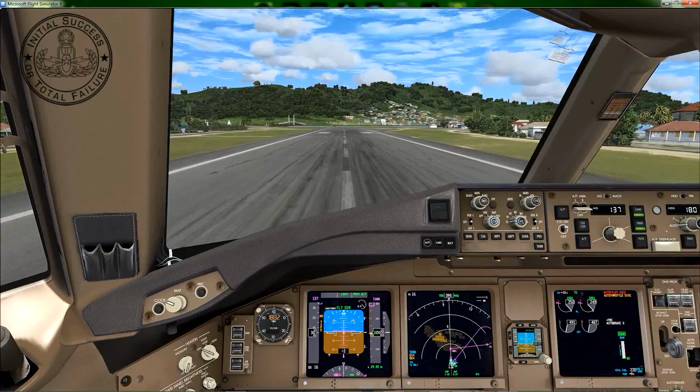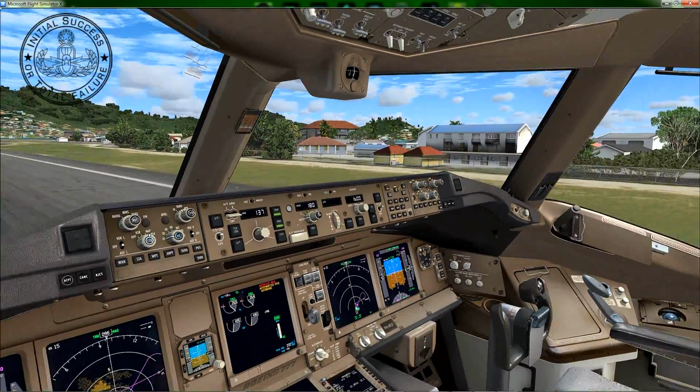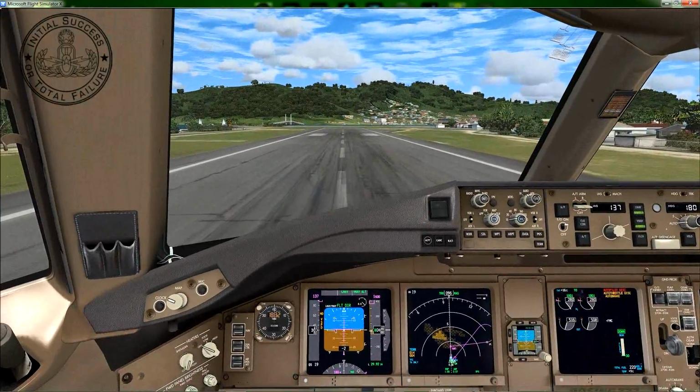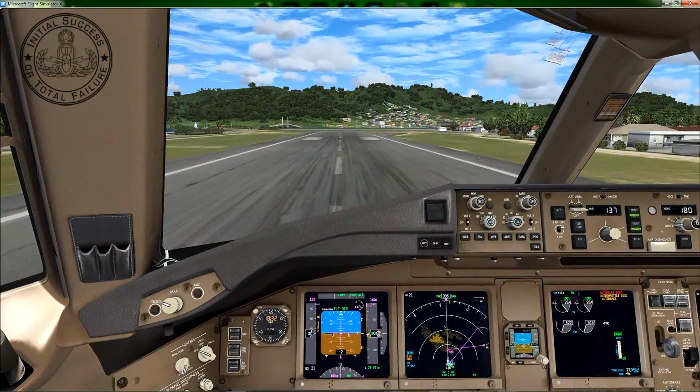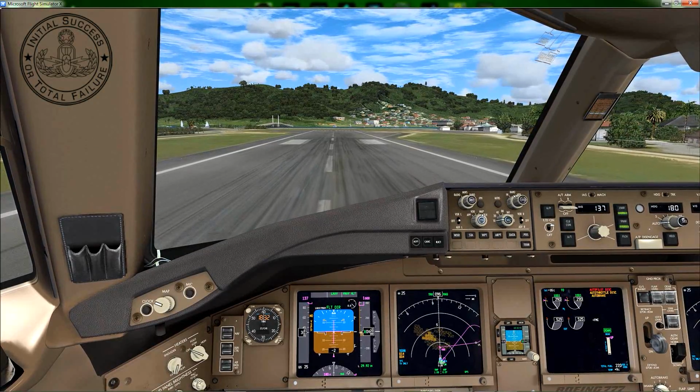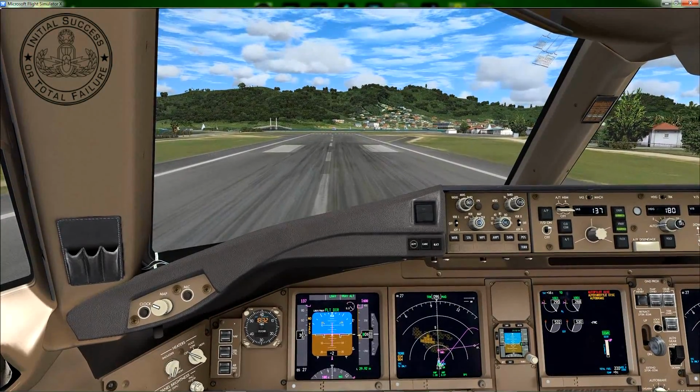Alright, I think we gotta go to the end here and turn around. You can see this is the scenery I was talking about. Let's go and bring those flaps up. I didn't actually read through the checklist, but I did kind of go through it when I was talking about bringing gear down and stuff like that. I got so focused on getting everything right that I forgot to read the checklist off to you guys.